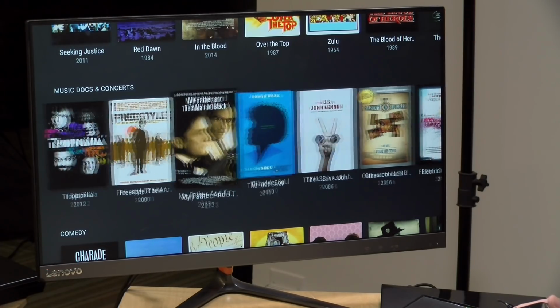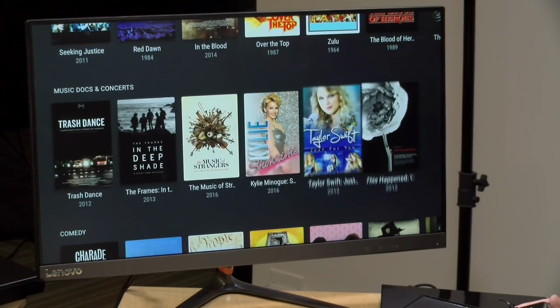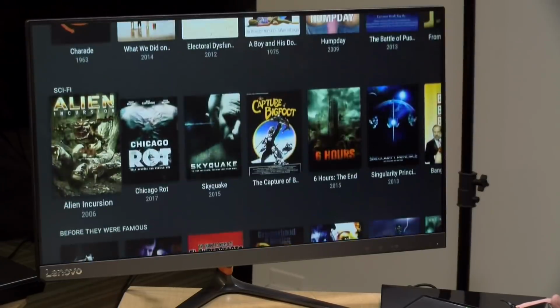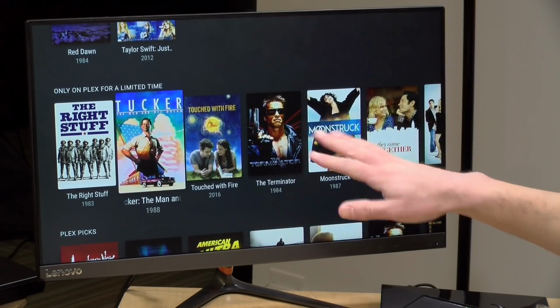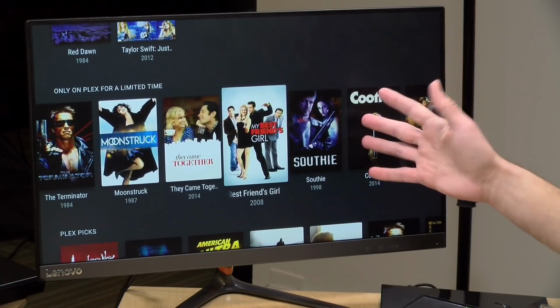They had some music documentaries and concerts, so you can see some stuff from your favorite artists here, and they've got a pretty decent selection here of things to look at. So you've got a lot to kind of browse through. There's a search as well, which we'll cover in a few minutes here, but I was pretty pleased with the initial selection. There are things that will be kind of exclusive, or some of the higher end content that will be only on for a limited time.